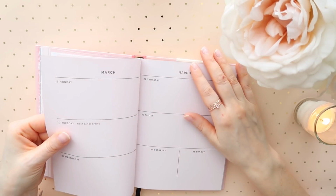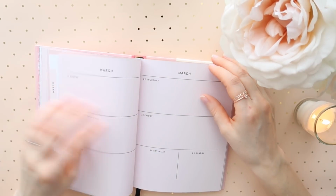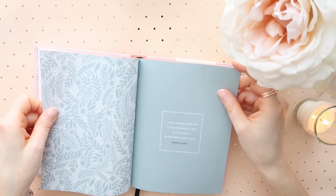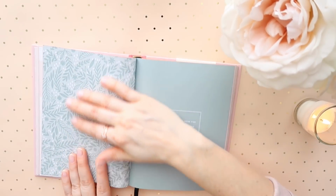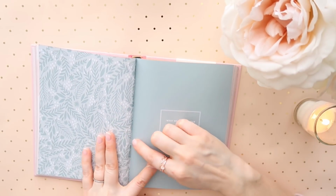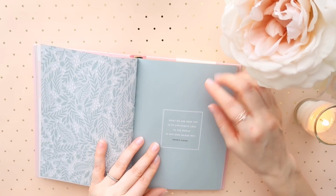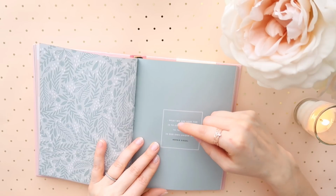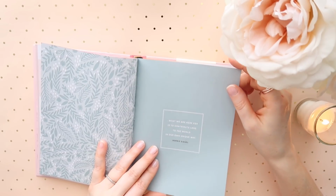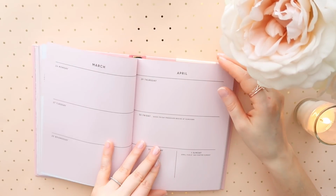Now the paper quality is wonderful. This is very thick paper, and most of my planners have all had pretty thin paper, so I was surprised to see this. And again, I just love the artwork on these pages, the detail. You can see that this is sewn in here, which I think is wonderful. "What we are here for is to contribute love to the world in our own unique way." I think that that is great. Great quote.